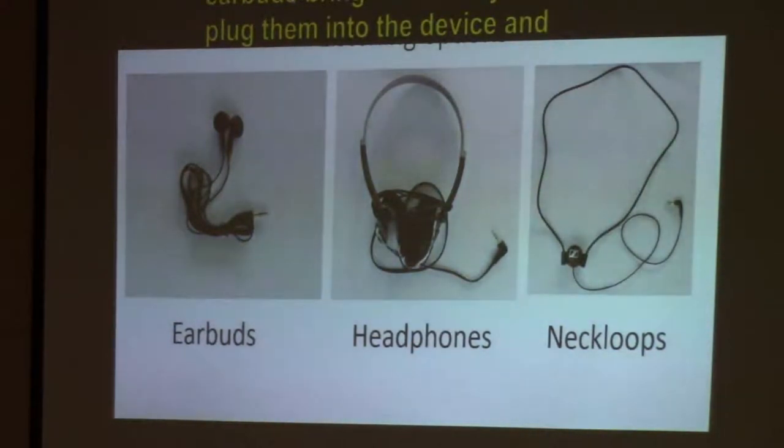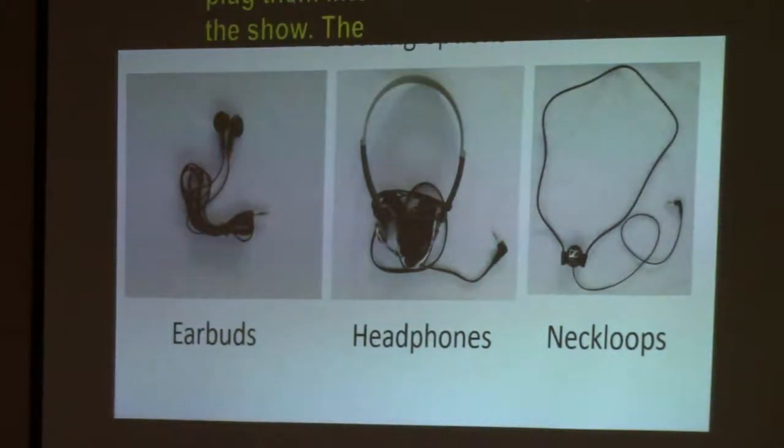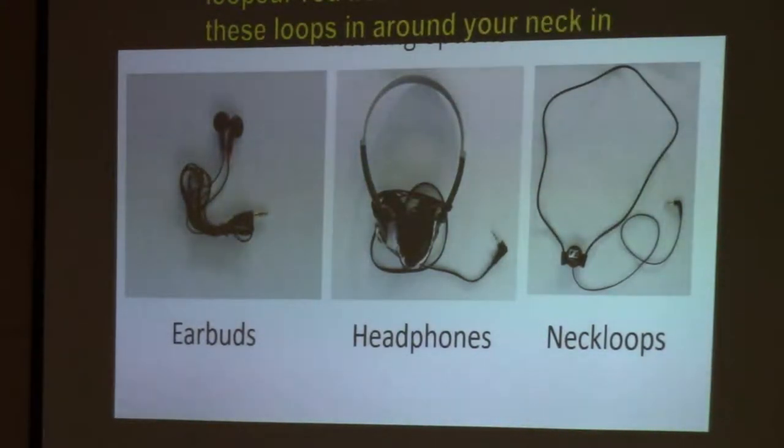So the looping system is just like in the room, how the room is looped, except that you do need to wear one of these loops around your neck in place of the headphones. And if you have the T-coil on in your hearing aid, it'll play straight to your hearing aid.